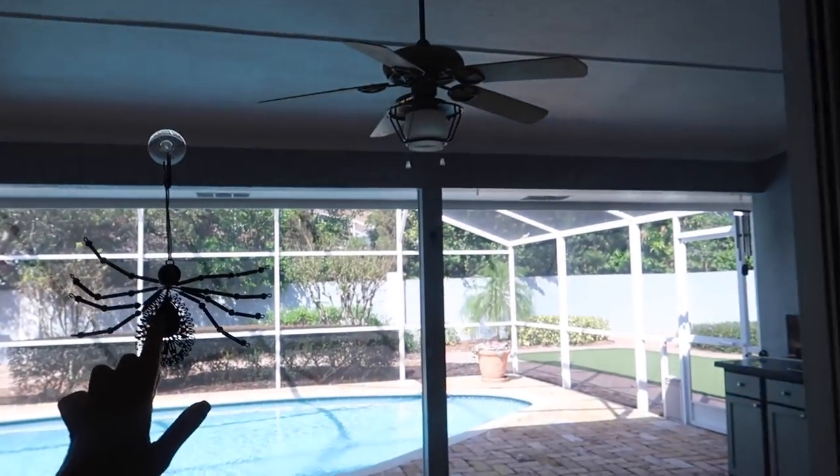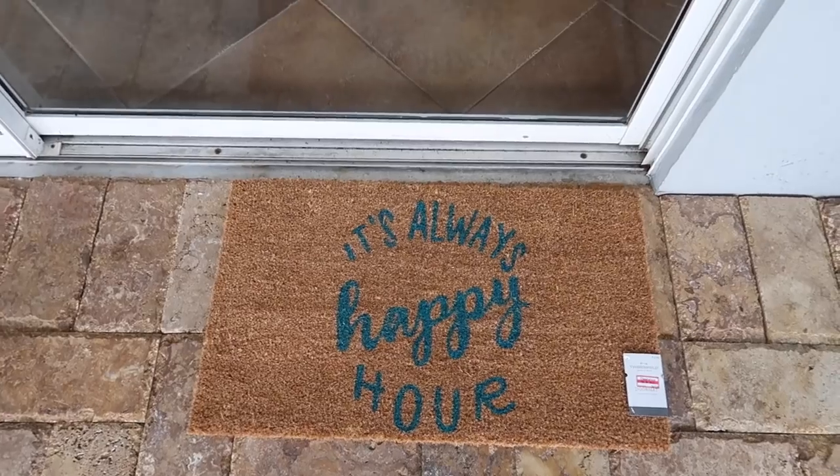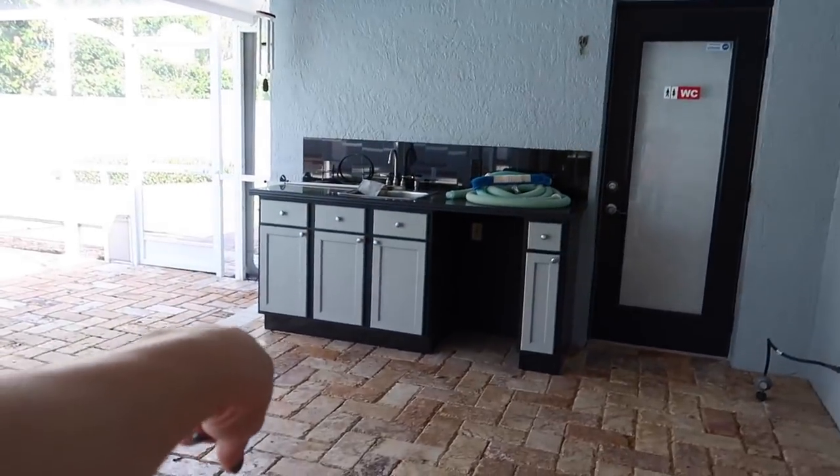After you leave my bedroom, I'm gonna take you outside to the best part of the whole entire house. See, look, our little first Halloween decoration. So when we walk outside, oh, look at the little doormat I got. It's always happy hour. It's actually moved over there under that little kitchen area, but we just put it there because when people walk outside, they can wipe their feet real quick.